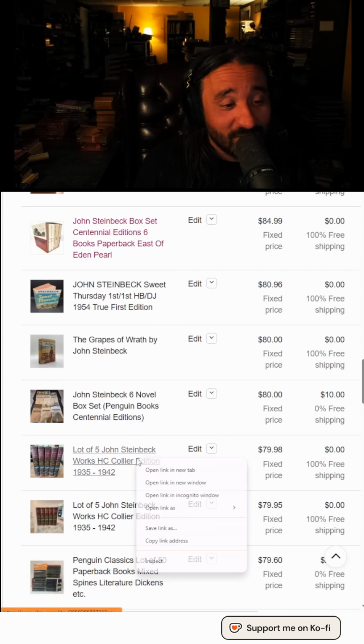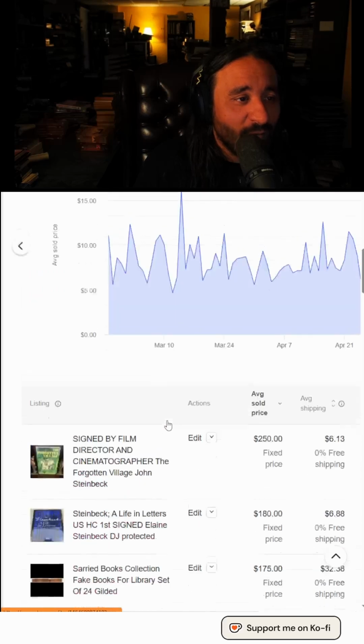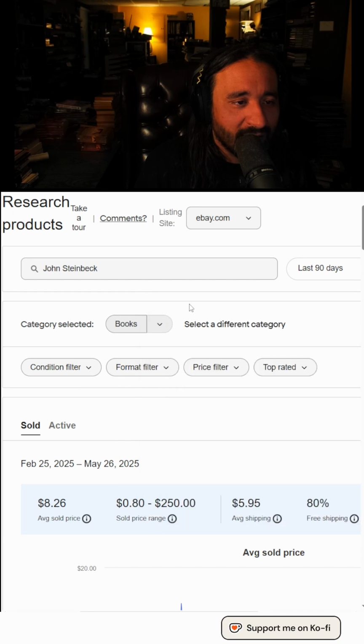Steinbeck's the GOAT. All right. Before we go look at the fun ones, let's go back up here because I think there's even more fun ones probably under here.